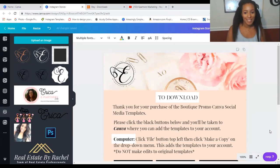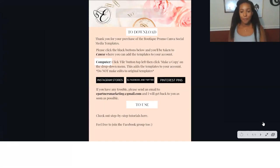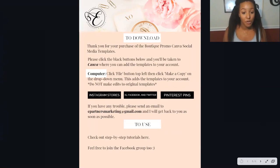And the whole idea behind digital products is that you want it to be passive, where you make the income while you're sleeping and you don't have to handhold. But with it being humans using technology, of course there's going to be issues. So you just want to make sure in your instructions you say how they can contact you.